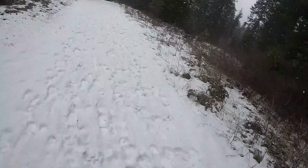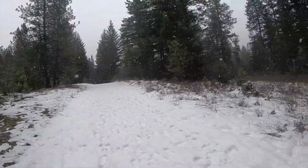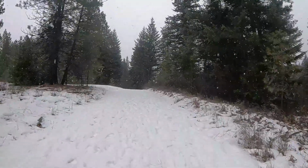It's the last place I went with Buddy before he passed away, so it's kind of a memorial place. Or shall I say, this place has a lot of memories. So we'll see what happens. Let's go for a little walk.